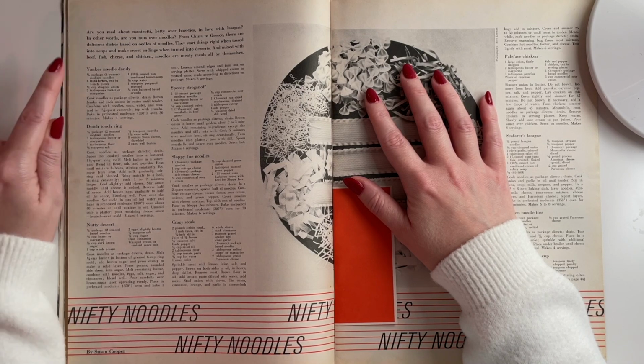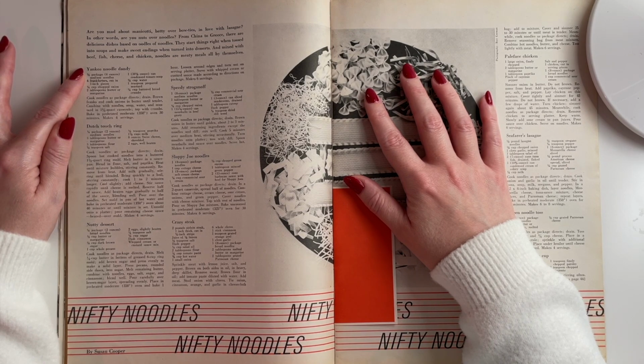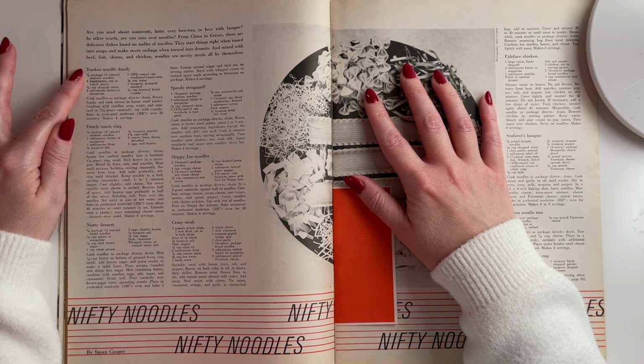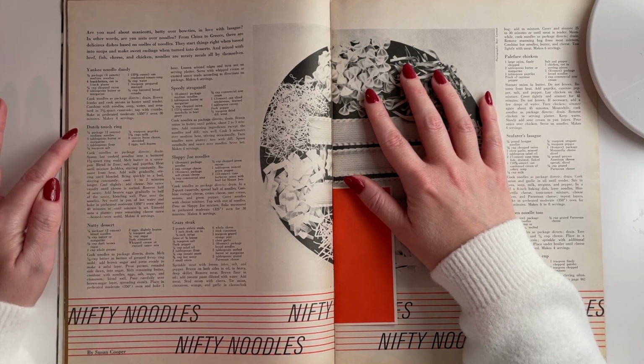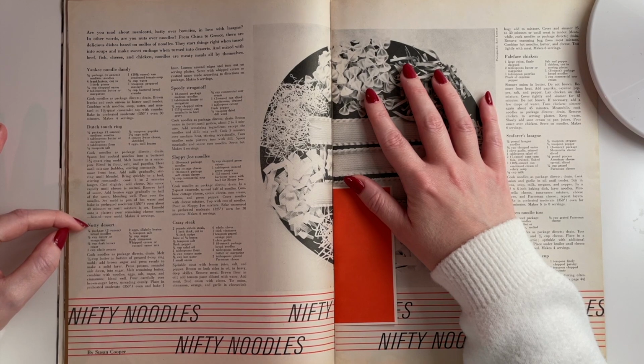recipes are Yankee Doodle Dandy, which seems to be some kind of a casserole with frankfurters and canned condensed tomato soup. Very, I would say 60s, but it feels almost 50s to me. Then we have Dutch ring. So this is some kind of a noodle dish that you mold in a ring dish. Then we have nutty dessert, some kind of a sweet noodle dish.